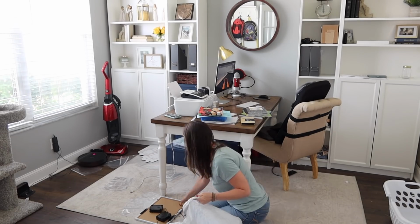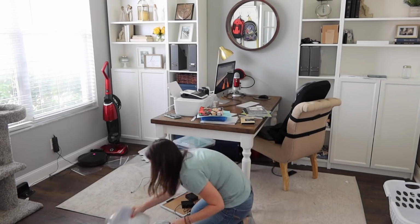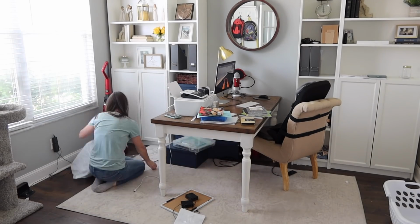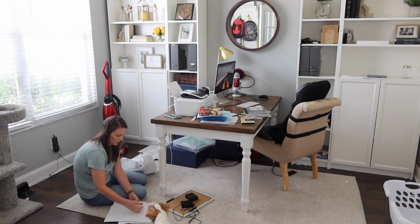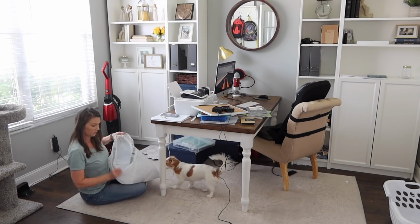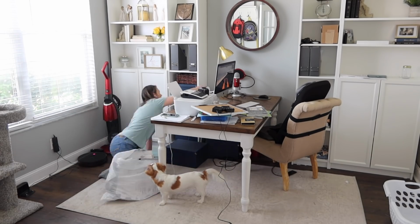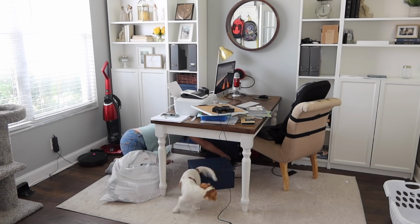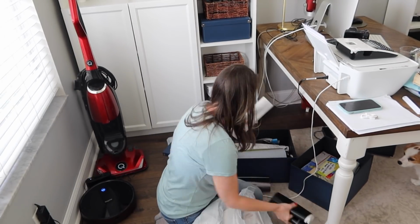So I am going to be focusing on the Marie Kondo or KonMari method today, and basically that means I am going to go through everything, and if it does not, quote, spark joy, then it's gone. I'm not going to keep it in here. It's got to have some sort of function and purpose, or it's got to make me happy. So I am literally going to touch every single thing in here and get rid of what I don't need.